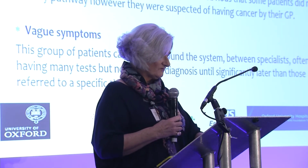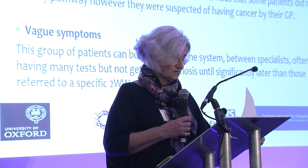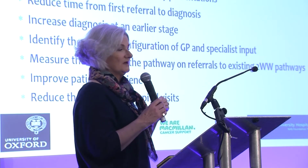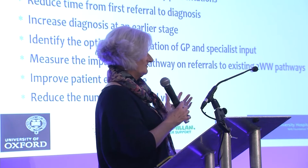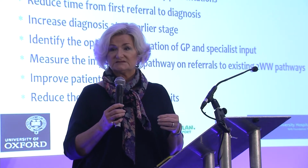So as part of our initial get-together, we decided that we would concentrate on the vague symptom pathway, and it coincided very well with the ACE Wave 2 cohort that was coming out from CR UK. So this was money that was specifically for looking at improvements in getting patients with vague symptoms into the system. So the results so far, different snapshots of different bits of the data set.